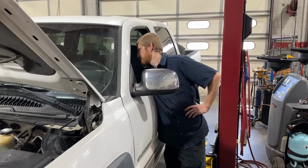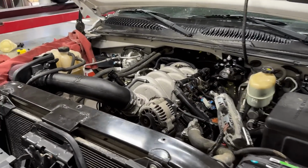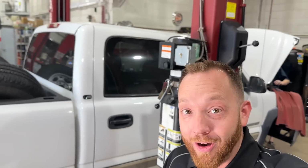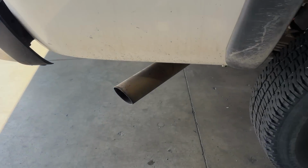Was it really just that simple? Now, I should note this is 100% untuned. I haven't even changed the tune for the larger injectors yet. But so far, it runs pretty decent.